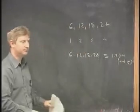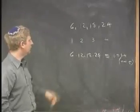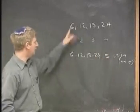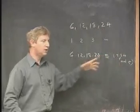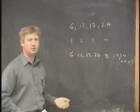That better be true. Well, we know that 6 is congruent to 1, and 12 is congruent to 2, and 18 is congruent to 3, and 24 is congruent to 4. So this should work, and you can multiply it out and check.